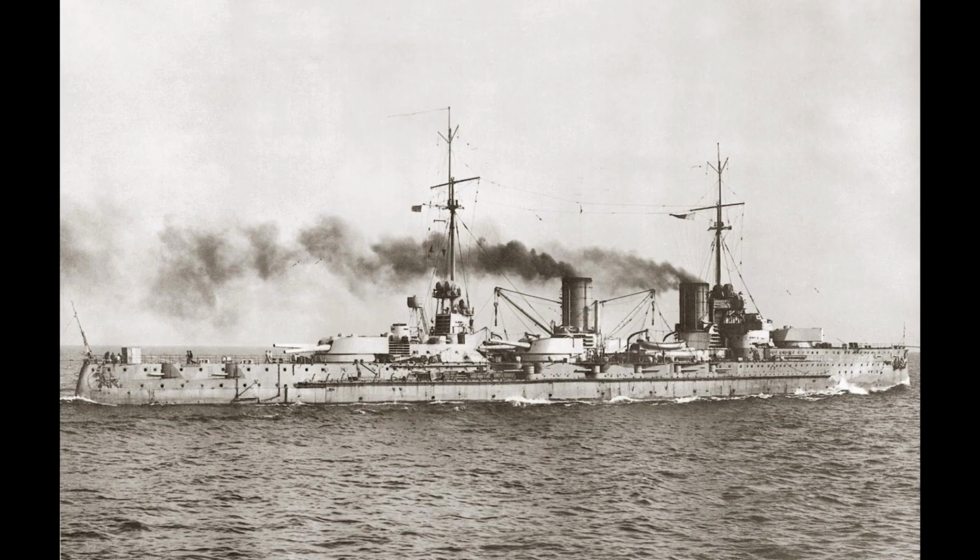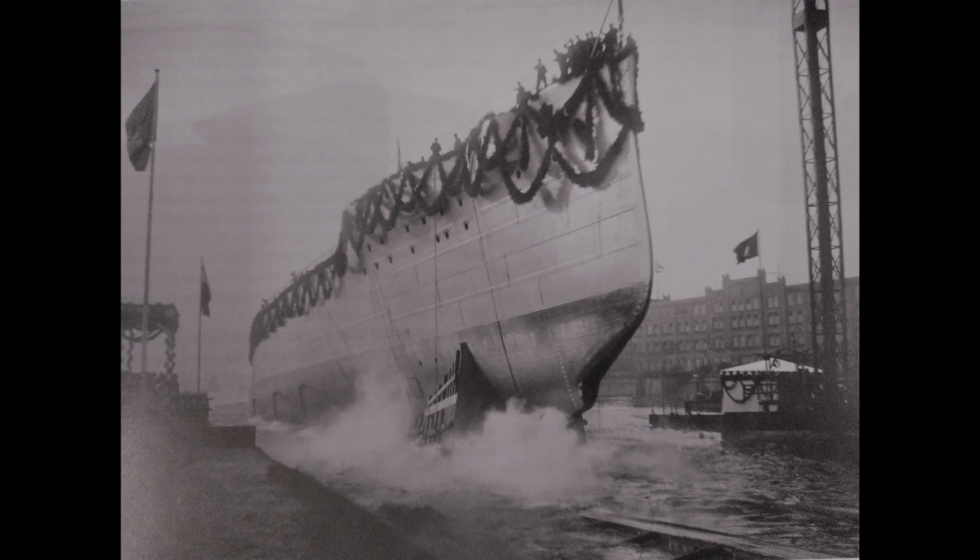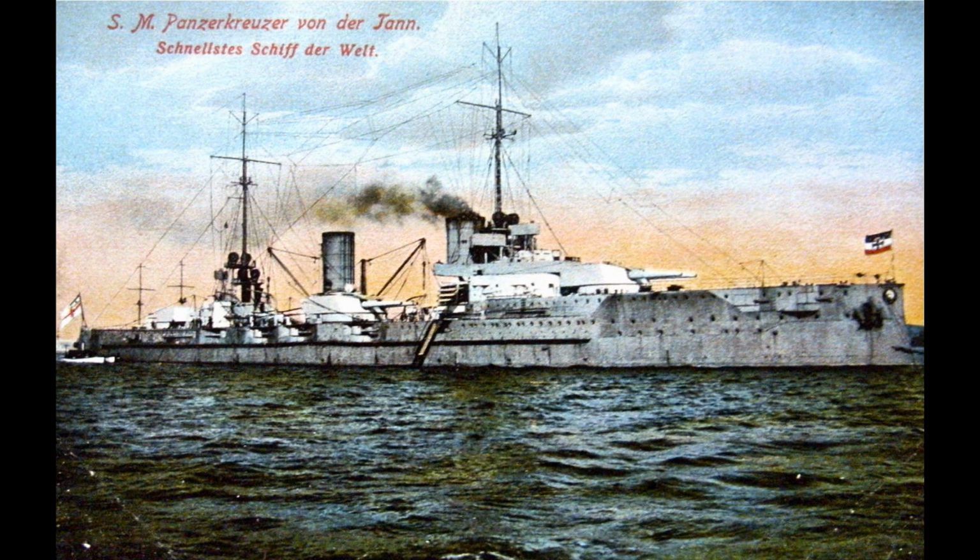Although they would still manage to exceed their design speed in regular service, just not by quite as much. Von der Tann would be laid down in March 1908 and launched a day short of a year later in 1909, and would then commission into the fleet in September 1910. As with many early German dreadnought-era capital ships, there were some issues with rolling discovered on trials, which would eventually result in the fitting of bilge keels to supplement the anti-roll tanks.